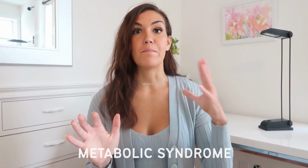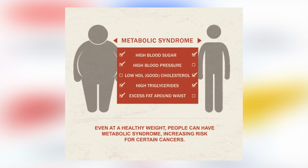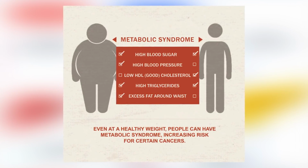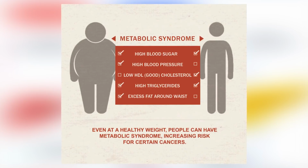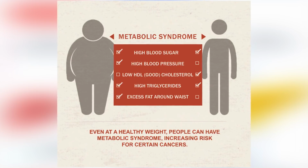If you have ever heard of metabolic syndrome before, which I'm pretty sure you have, it is the exact same thing as insulin resistance. Metabolic syndrome used to actually be called insulin resistance syndrome. So if you have metabolic syndrome and you were unsure if you had insulin resistance or not, you do. And in case you aren't quite familiar, metabolic syndrome is defined by 5 main symptoms: a large waist circumference, high triglycerides, low HDL cholesterol, high blood pressure, and high fasting blood sugar. If you have 3 or more of these symptoms, you'll be diagnosed with metabolic syndrome, aka insulin resistance.